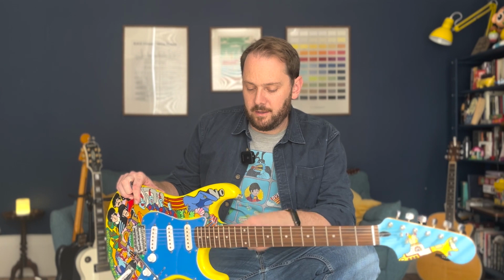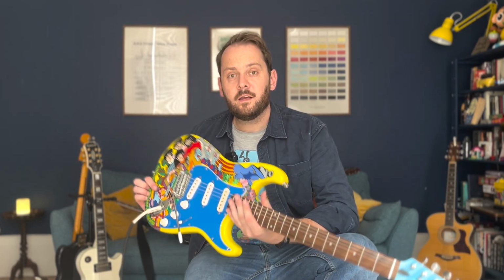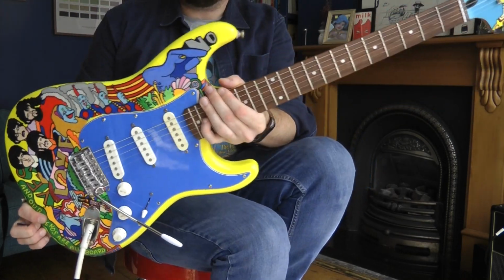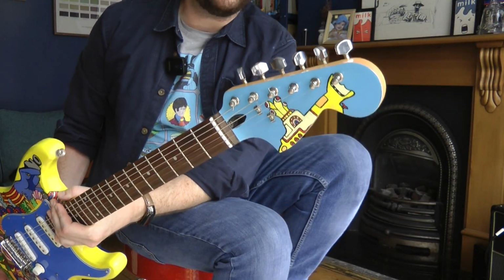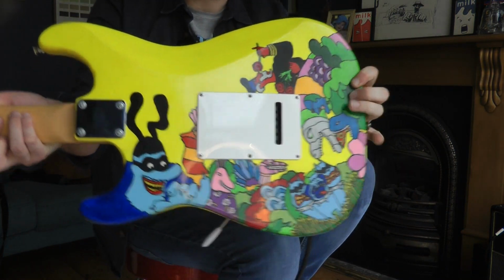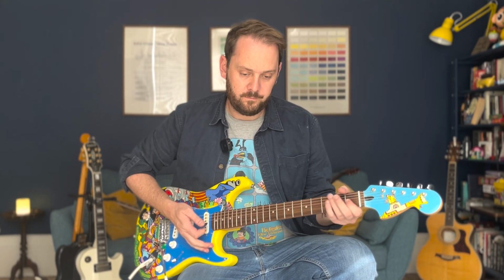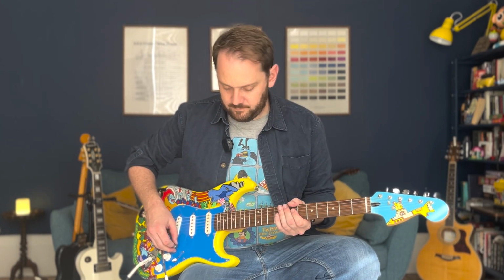But yeah, essentially it's an old Squier Strat underneath with this custom Yellow Submarine artwork on the front, on the headstock, showing B-cam. And there's some stuff on the back as well. So it's a piece of art, really. It hangs up on the wall in this room, but it does work as a guitar. So I'll just demonstrate.